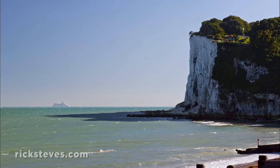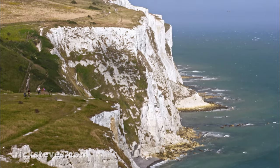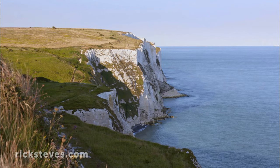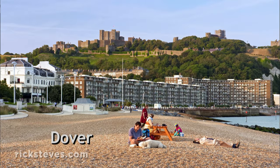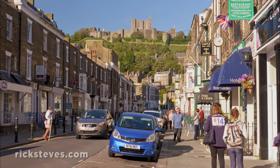Southern England sits upon a foundation of chalk, and there are miles of white cliffs towering above its beaches. The most famous are the White Cliffs of Dover. And Dover, with its bold bluffs and mighty castle, symbolizes the defense of Britain.